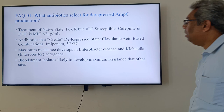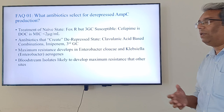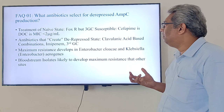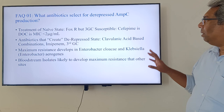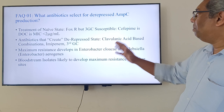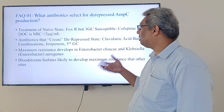So regarding some frequently asked questions: what are the antibiotics which select the de-repressed AmpC beta lactamase production? Whenever you are dealing with a naive, that means never exposed, AmpC beta lactamase, which is what we are dealing with right now in this institute where the population is still naive to antibiotic exposure, cefepime is a drug of choice, especially if the MIC is less than 2. The antibiotics that create a de-repressed state are all clavulanic acid based combinations, imipenem and third generation cephalosporins. Maximum resistance develops in Enterobacter cloacae and Klebsiella aerogenes, followed by Citrobacter and Serratia. Bloodstream isolates are likely to develop more resistance as compared to other samples like pus aspirates. So a bloodstream isolate of Enterobacter is very dangerous, you have to be very, very careful.